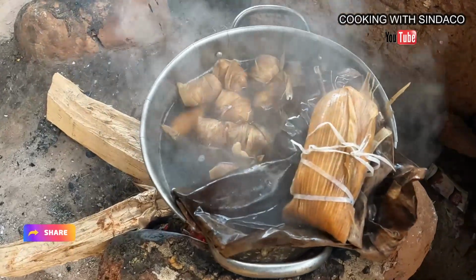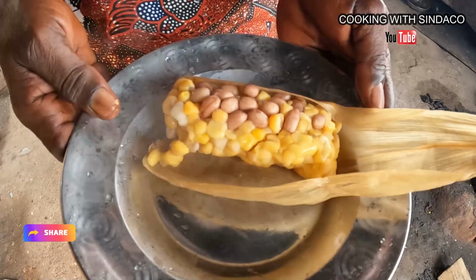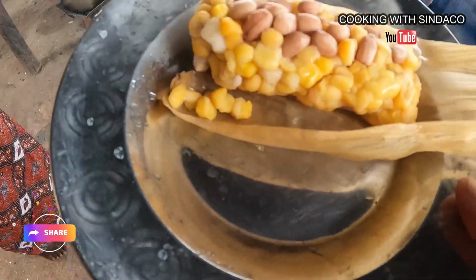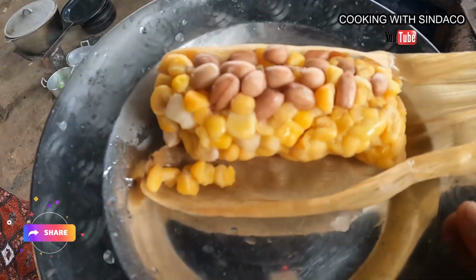Testing to see if it's ready now. We have one over here, and as you can see, this is the saabo. We're going to cut the saabo. So it looks like this. Amazing. This is a super snack in Ghana in the afternoon, and man, you love it, Uncle.